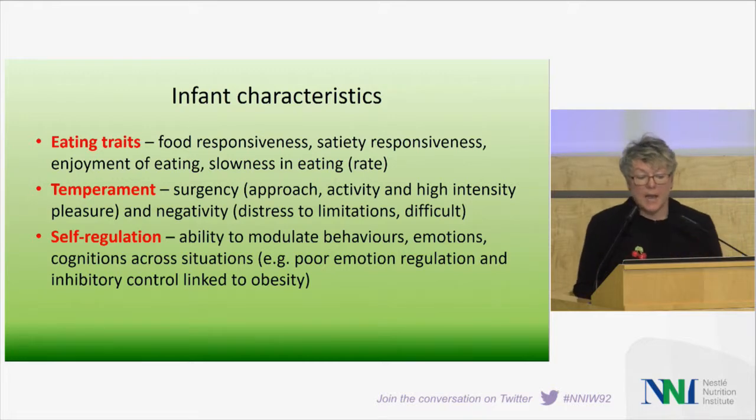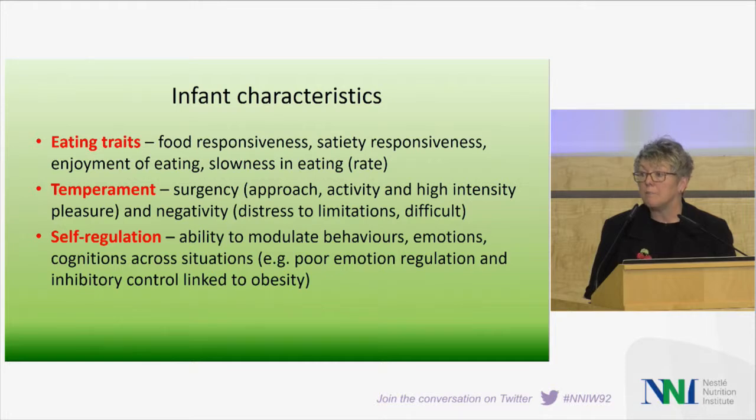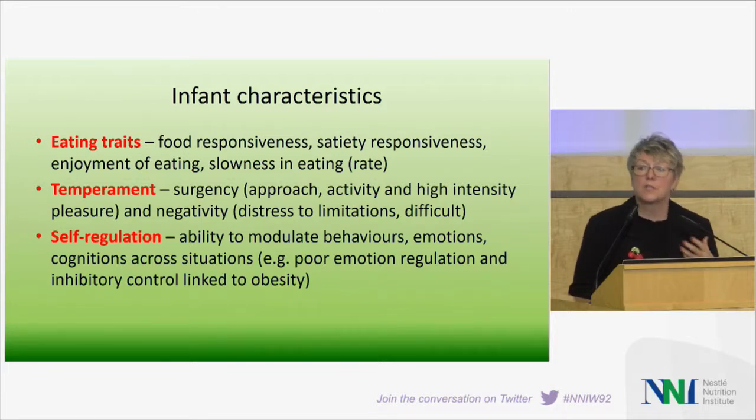Food responsiveness, satiety responsiveness, enjoyment of eating, slowness in eating, these are all eating traits that can be measured through the BEBQ or the CEBQ developed by Jane Wardle and her team at UCL. And also it's interesting to look at babies' temperaments. So some children are more surgent, some children are more negative, and those will influence whether they're ready to accept certain foods. Also, children vary in the amount of self-regulatory ability that they have. So whilst we may promote vegetables first and we may say repeated exposure, these effects will be moderated by these different traits.